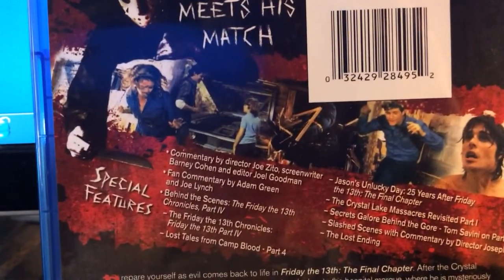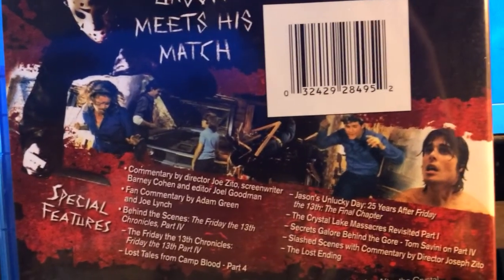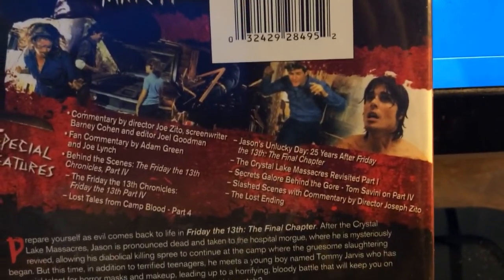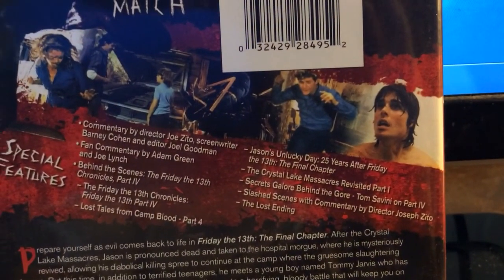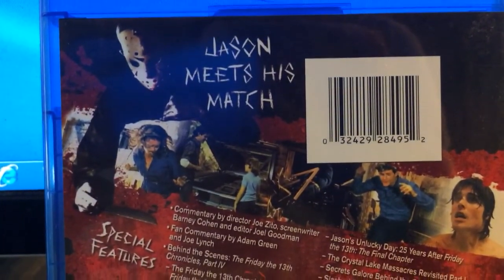As for the transfer, the film looks great. It's cleaned up as best as you're going to be able to clean it up. There's no grain in there. The colors pop. I just thought they did a good job with this Blu-ray.